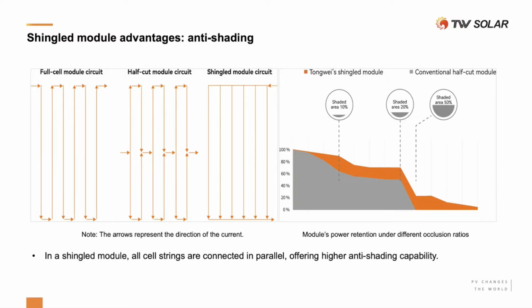Let's imagine 3 modules in front of us with the shading coming from the bottom. That's one of the normal cases when you have row-to-row shading: the shade will come from the bottom. For a full cell module, because all the cells are connected serially, if we start covering the very first row at the bottom, the current will be cut off for the full module. So 100% lost. For the half-cut module, things are a little better because of the mirror image in the upper and lower portions. So even if the bottom portion is cut off, we still have 1/2 of the current running through.